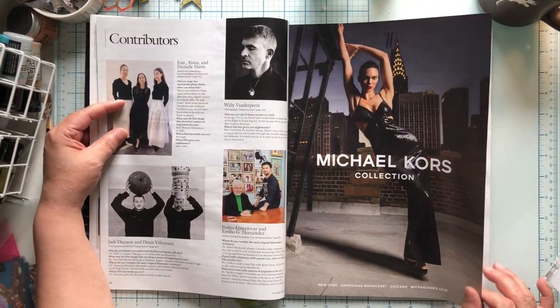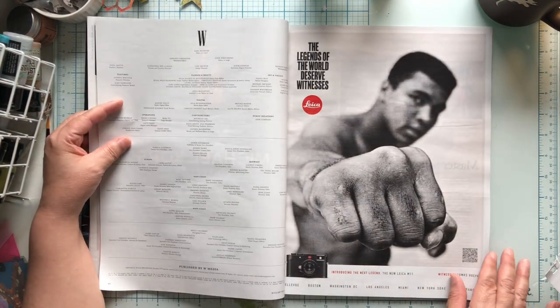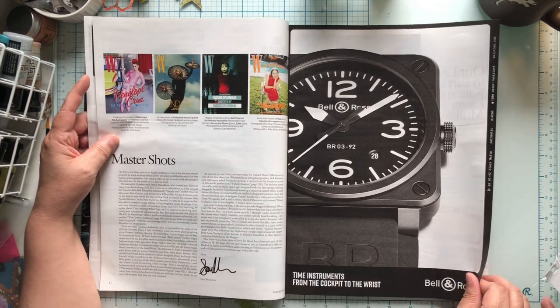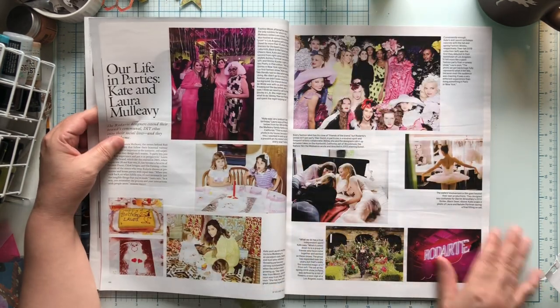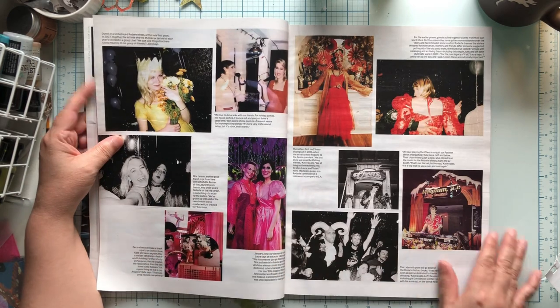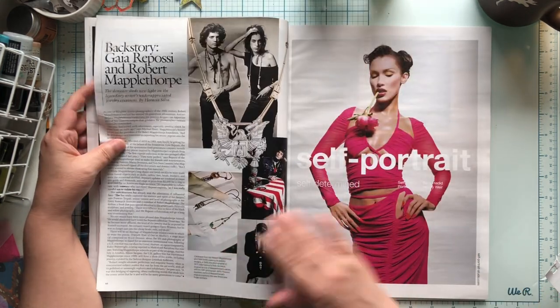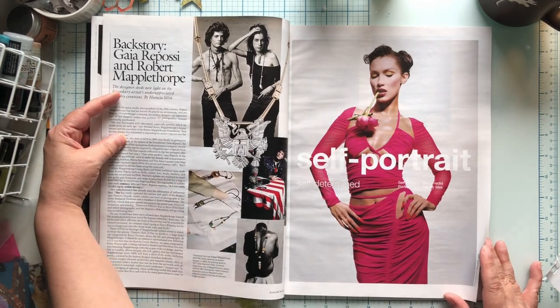Michael Kors. See? This is the thing. When it's not shiny for you, then it's shiny for me. So, I'm not sure who gets to win.